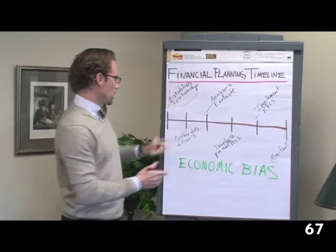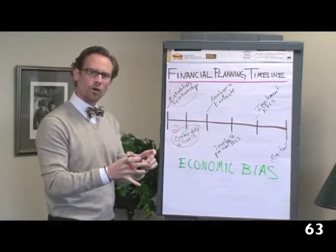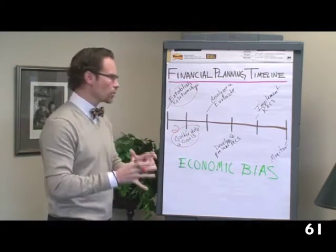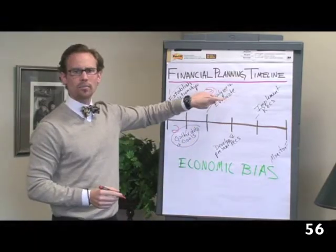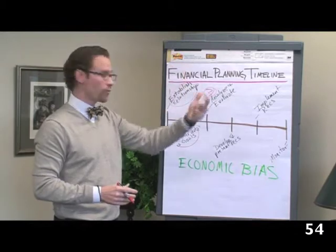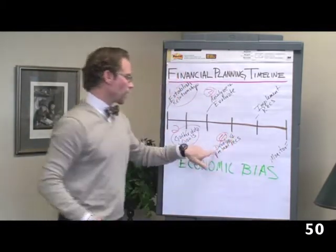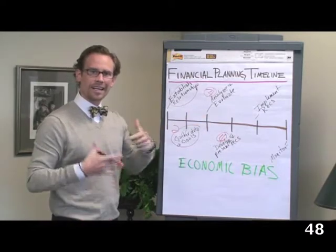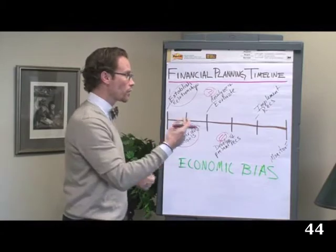A very important step. Step number two, gather data and determine the goals of the client. An extremely important step. Step number three, analyze and evaluate. That's the planner's job, to analyze and evaluate the information that was collected in step two. Then, step four, develop and present the recommendations. Again, that's the job of the financial planner, to develop the recommendations for the client and then deliver them.